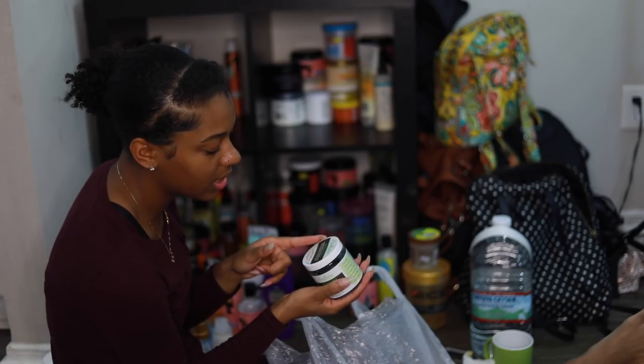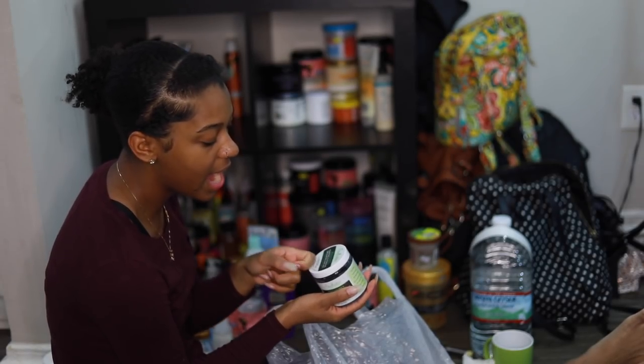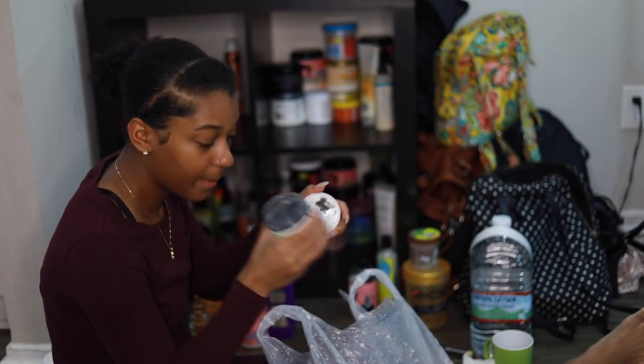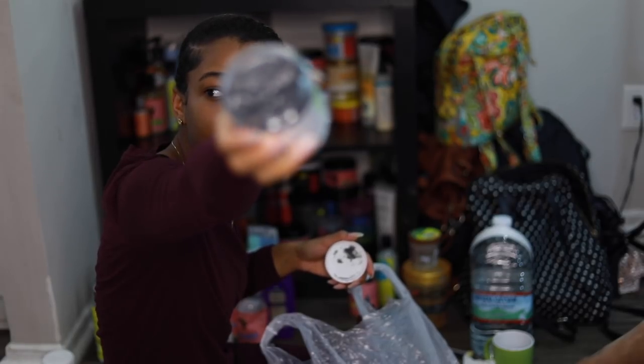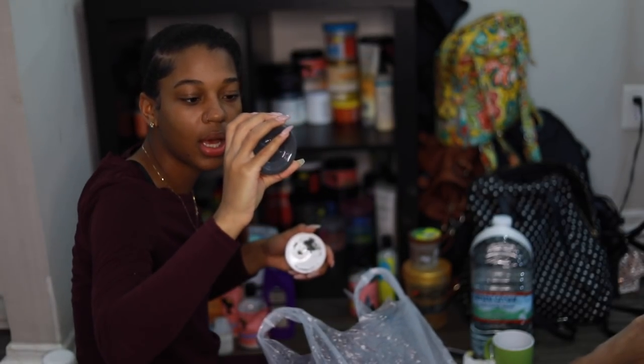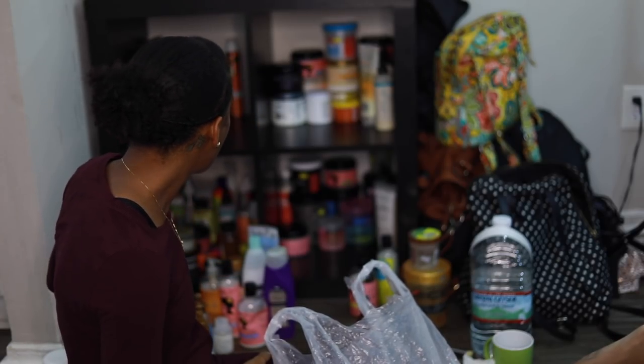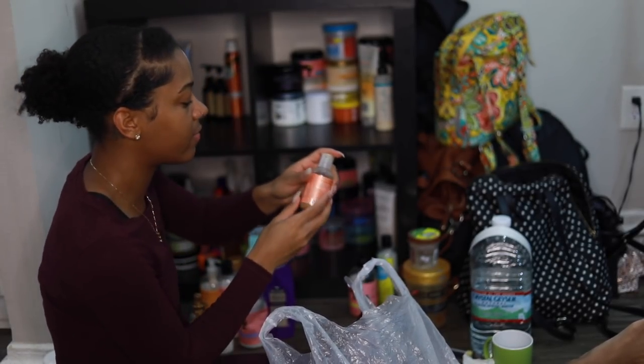This is one of the weirdest products I've ever gotten. This is a green coconut activated charcoal purifying, hydrating, exfoliating hair mud with white tea and lemon balm. It smells so good, y'all. But it's weird. So weird. It's such a weird consistency. It's like a facial scrub with jelly. But I'm keeping that because I tried to use it once. I know I have to use it differently.